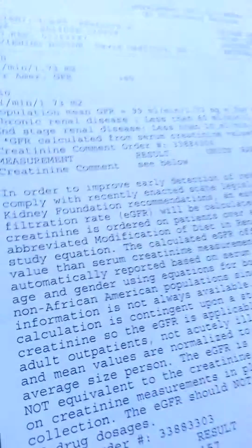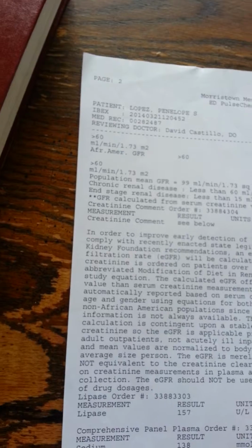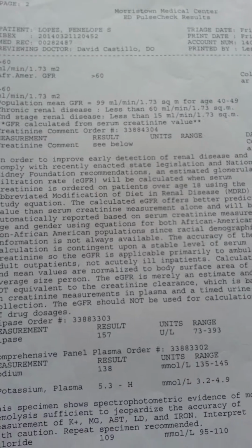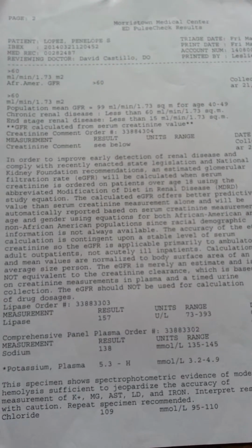Now we're going to go to the next page. The next page of this report I will take a picture of for you. I'm trying to see if there's anything here. Okay, let me try to get the whole report in. I'm going to take a picture because I'm going to upload these pictures.